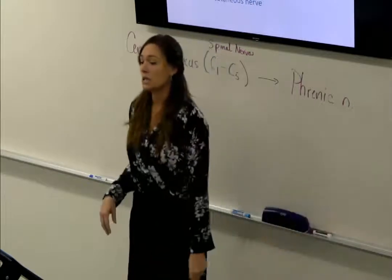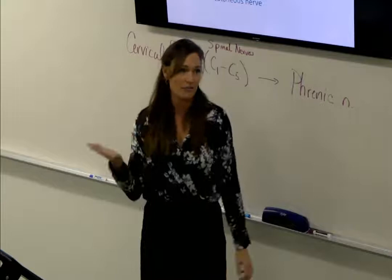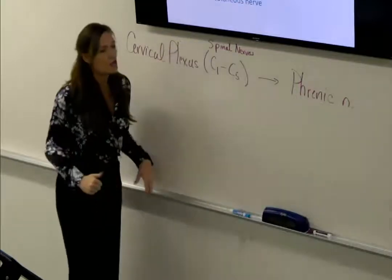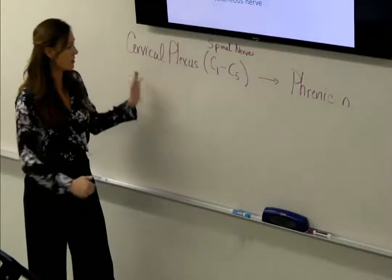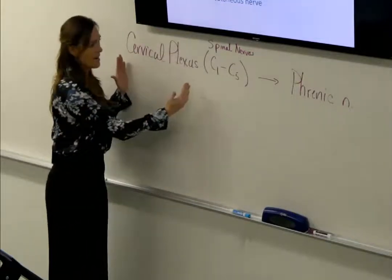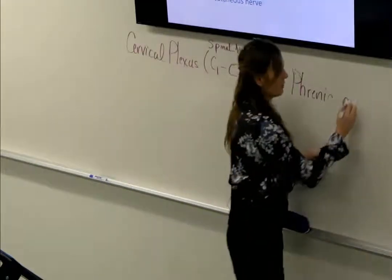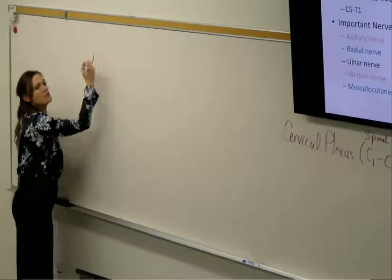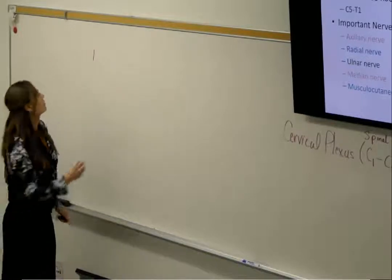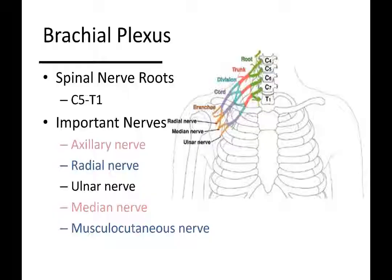The brachial plexus is our hard one of these because there are 5 nerves you need to know that come off of it. You will need to know for your practical exams, that's why I started this pattern on the board. You'll need to know the plexus name, the spinal nerves that it serves, main nerves, and what they do. Diaphragm, breathing. You have the brachial plexus and the nerves. So you should know for the brachial plexus, what are the spinal nerves that serve it?